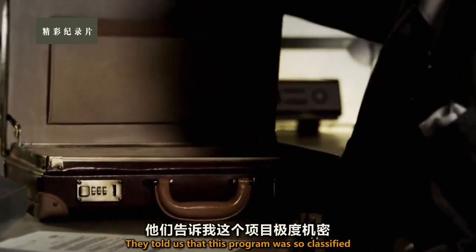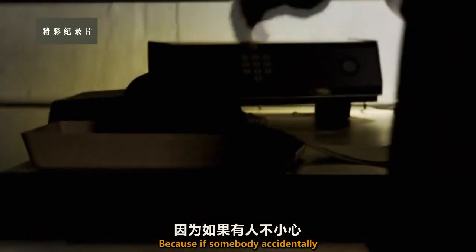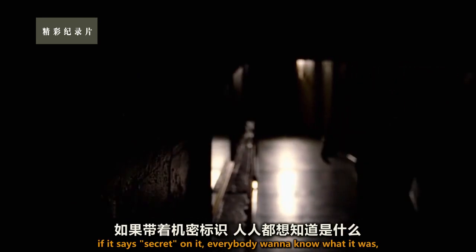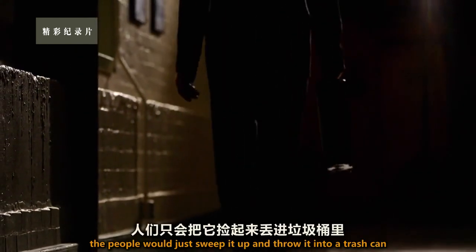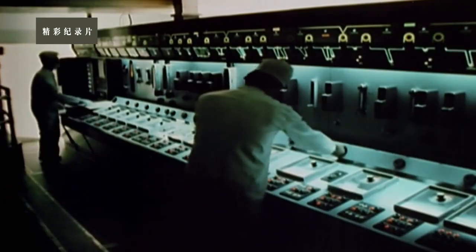They told us that this program was so classified that the documents weren't even marked, because if somebody accidentally had a folder that blew out of their hands and the papers went blowing down the street, that if it said secret on it, everybody would want to know what it was. But if it didn't have any markings whatsoever, the people would just sweep it up and throw it into a trash can and not worry about the fact that it was classified.